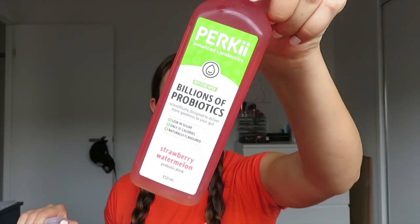I originally taste tested the strawberry watermelon one. That's what I started off with when I first found them in my local Coles, and I love this one. This one is really yummy and it's not overly sweet with the strawberry watermelon taste. They are naturally flavored, so they come from natural strawberries and watermelons. They are not artificially flavored, which is freaking incredible. So you don't get that fake sweet lolly taste of it. It's really yummy, not overpowering. You do have to keep these refrigerated as well. So that's the first one.